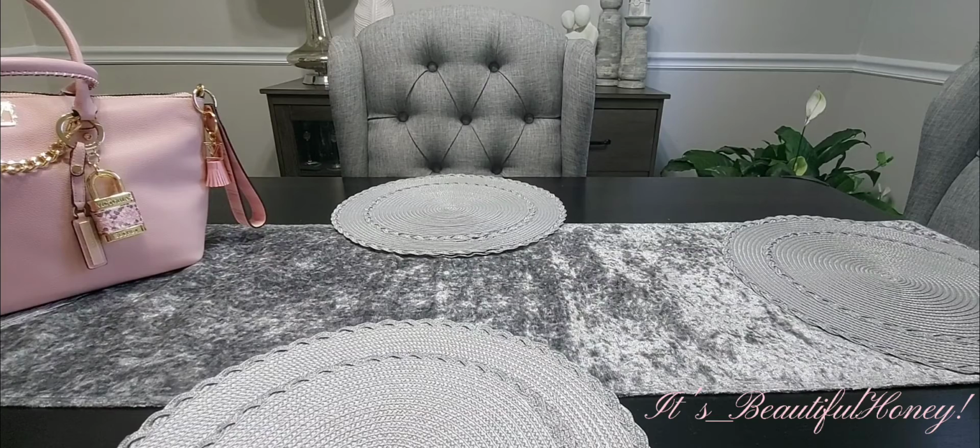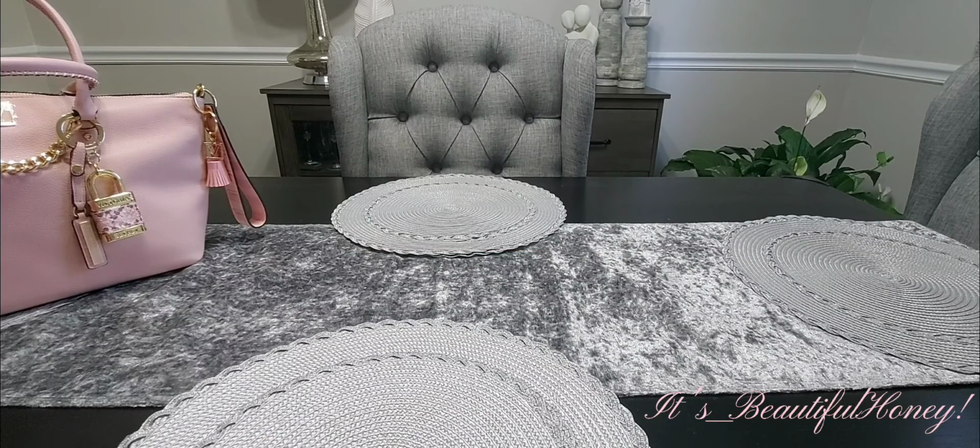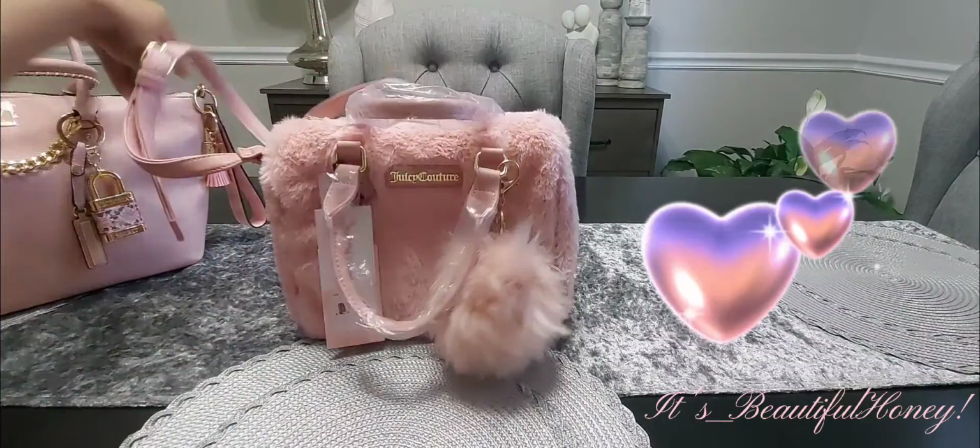Today I will be bringing you another What's in My Bag with my Victoria's Secret slouchy satchel. But first I want to come on real quick and share with you another recent purchase I just found. It's another Juicy Couture bag. And look at her, isn't she gorgeous?